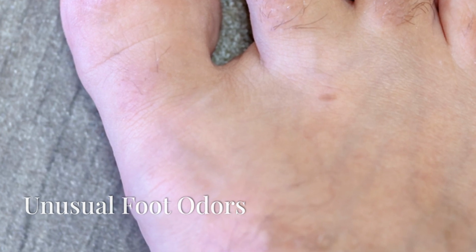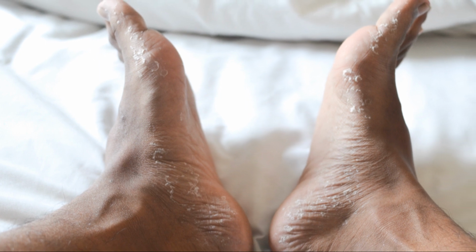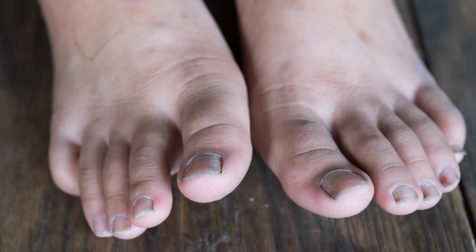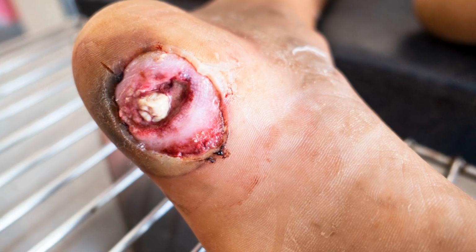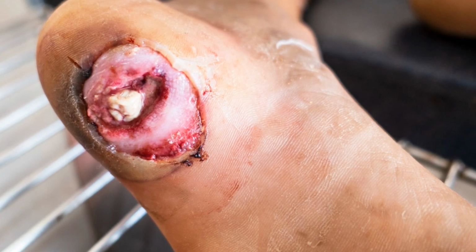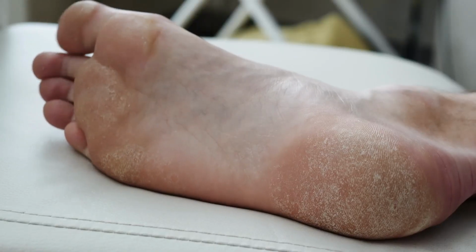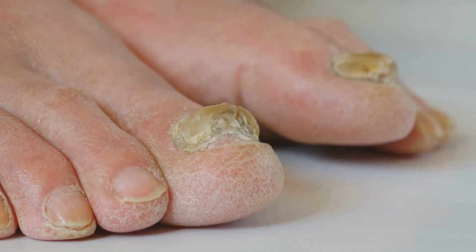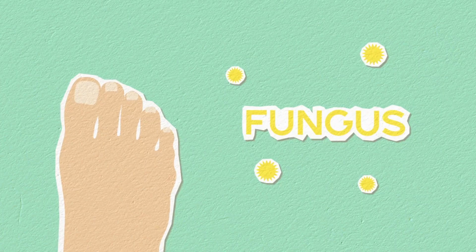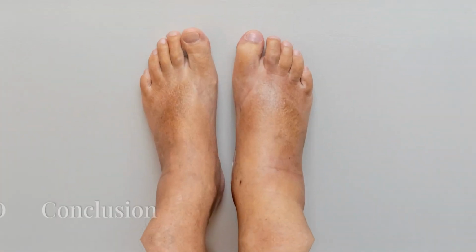Now onto a smelly subject, unusual foot odors. While everyone's feet can get a little funky sometimes, a persistent foul odor could point to a serious problem like a foot infection. Diabetics are more prone to infections, and foot infections can quickly escalate if not addressed promptly. So, if your feet are giving off an unusual stench, don't just mask it with powders or sprays. Get it checked out by a doctor.